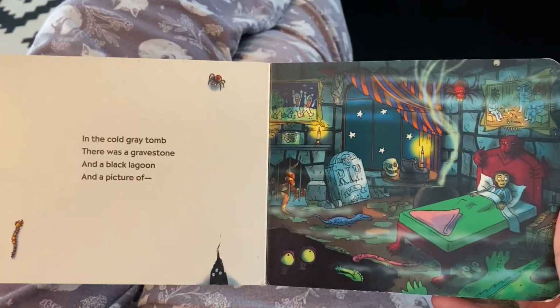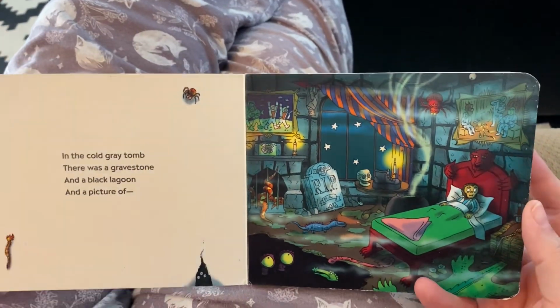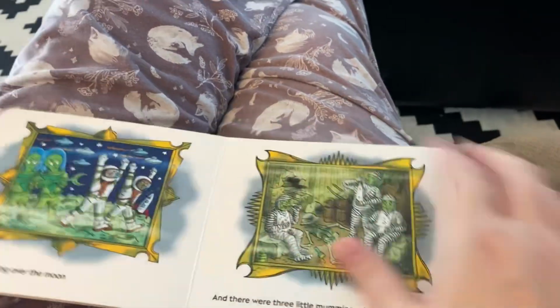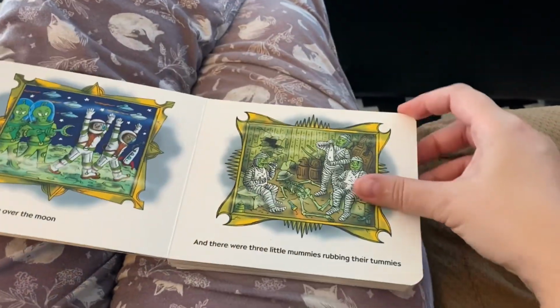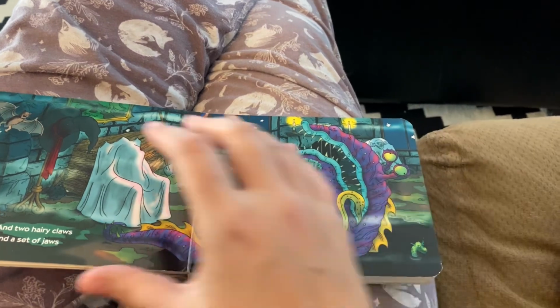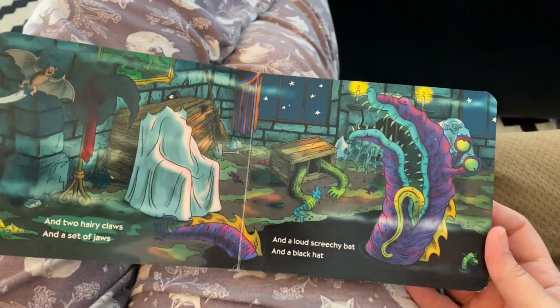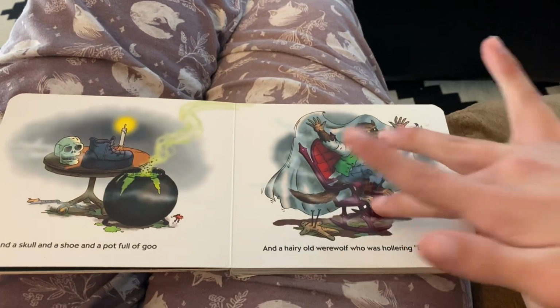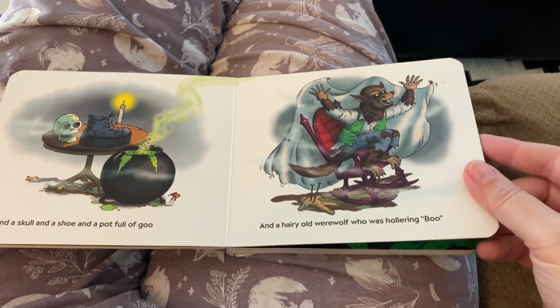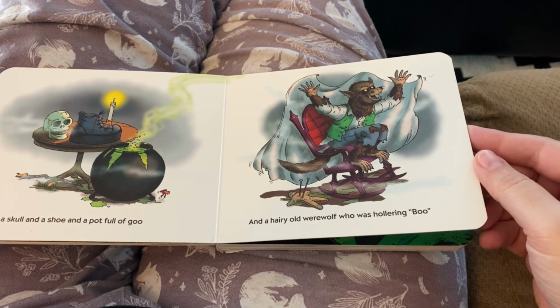Cold gray tomb. There was a gravestone and a black lagoon and a picture of Martians taking over the moon and 3 little mummies rubbing their tummies. 2 hairy claws and a set of jaws, a loud screechy bat and a black hat, and a skull and a shoe and a pot full of goo and a hairy old werewolf hollering.